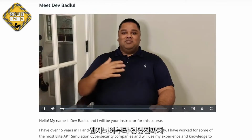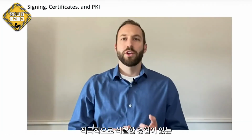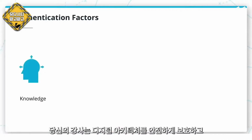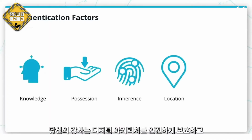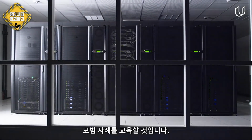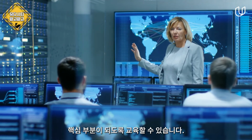You'll learn from instructors with real-world experience in actively identifying emerging threats to enterprise systems. From engineers to executives, our instructors will teach best practices in designing a robust security system that keeps your digital architecture safe. They'll help train you towards becoming a key part of your business's digital defense.